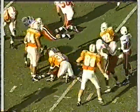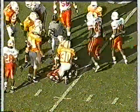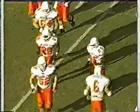He fires and completes it, though, out in the flat. Turns it upfield, but not nearly enough for a first down. Terrence Richardson, the receiver, George Kidd, and Corey Gaines made the stop for the Vols.